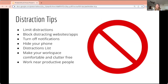Another tip that seems so simple, but I've found to be super effective, is to make your workspace comfortable and clutter-free. If you have a space planned out to effectively get work done and it's clutter-free, you'll spend less time setting up a distraction-free workspace and can jump right into your focus periods. So I like to spend a few minutes after work cleaning up and prepping my space for the next day so I can just jump into my focus period the next day.